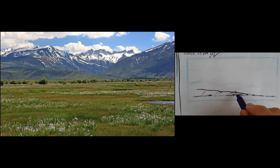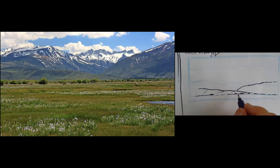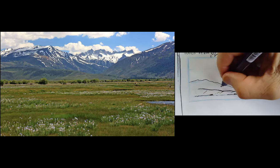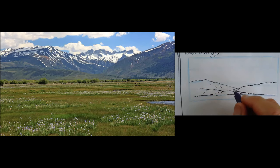Then behind that is this other ridge. And then way back further down the canyon, there is this ridge here. Now, what I'm going to try to do with this back one here is make my line a little bit thinner. The reason I do that is that a thinner line just sort of appears like it's more in the background. Lastly, there is this ridge here.